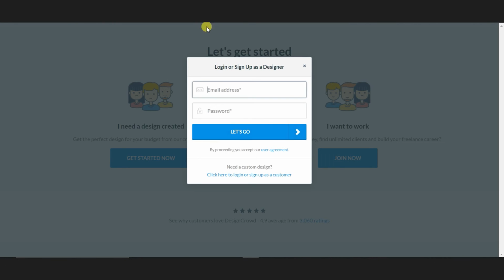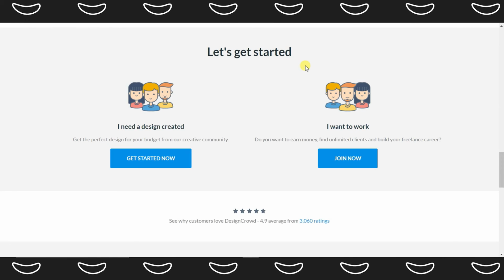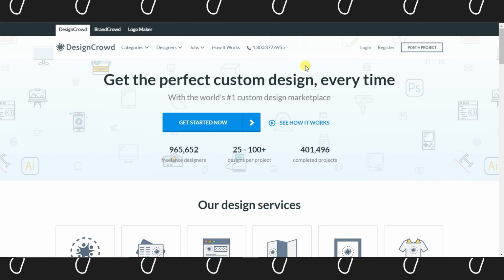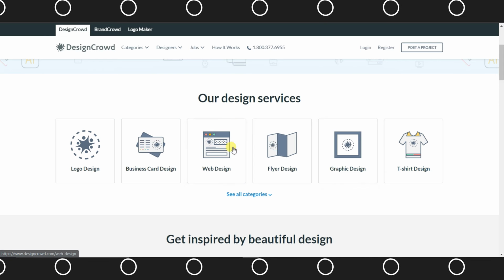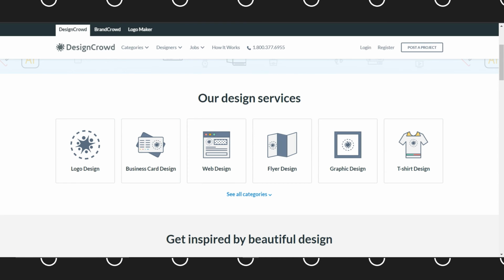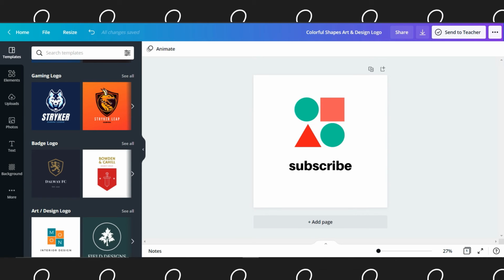I highly suggest you not to go in the logo department because it has a ton of competition, but you can create t-shirt designs, you can also create flyer designs, business card designs, graphic designs, okay? All this can be created utilizing Canva. And if you don't know how to create all this stuff, there are a ton of tutorials which are available on YouTube, okay? You can just check out those tutorials.